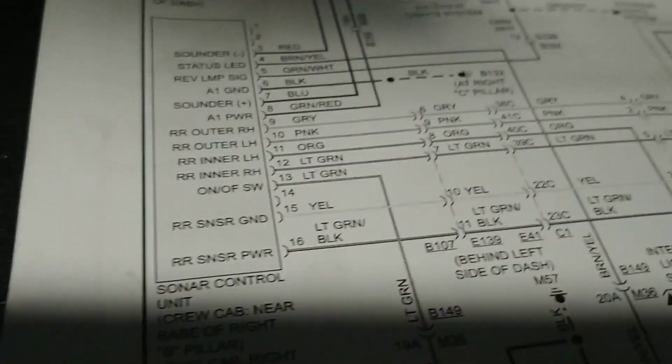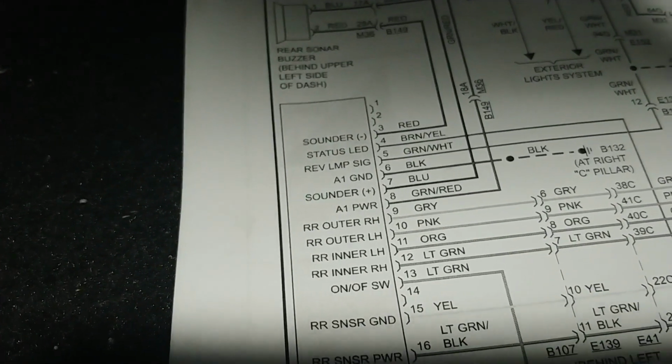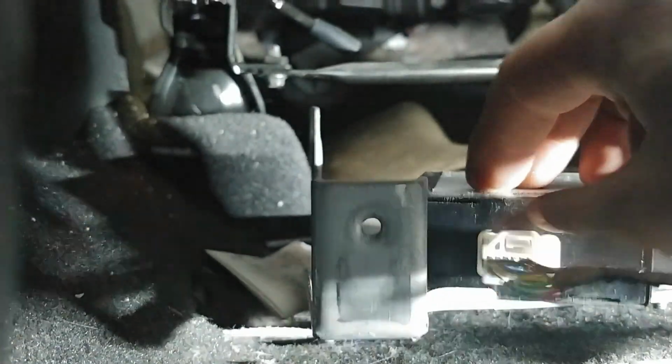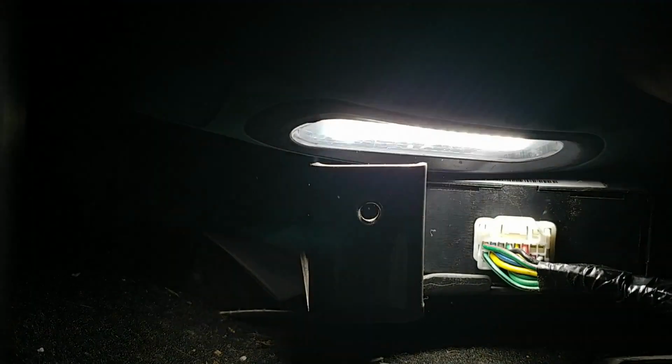So our first, I should have grabbed the wire diagram. Alright, so our first one is our rear sensor power, which is this light green and black, which is pin 16. This is going to be a little bit hard to film. Let's see if I can do this. Alright, so our rear sensor power is pin 16, which is this green-black, which lives all the way down here. I don't know if you guys can really see that. I'll give you guys some better light. There.